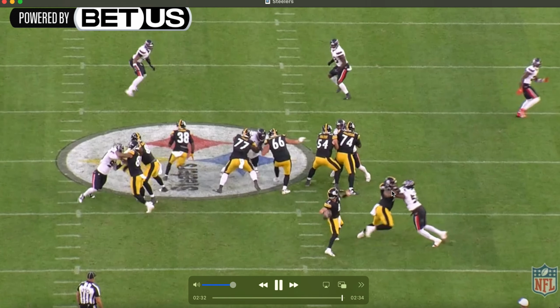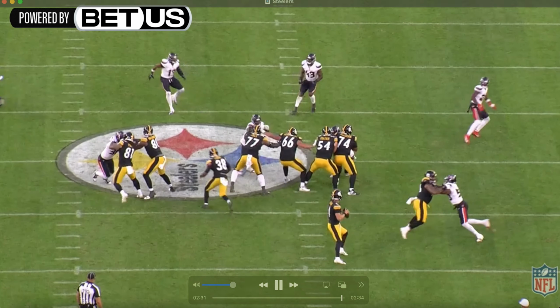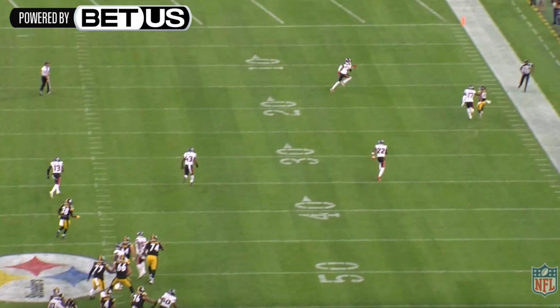One last play here. So again, he gets out quick. That's a nice quick set, but then he just gets driven a little bit. So I think he gets pushed right back into the quarterback.